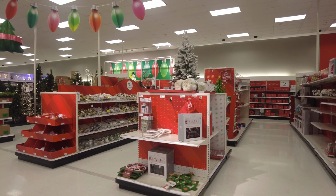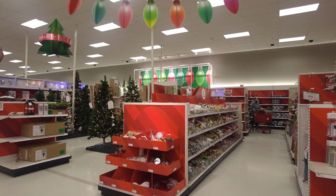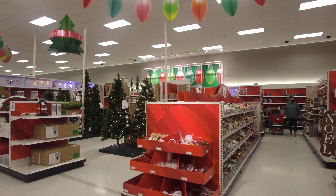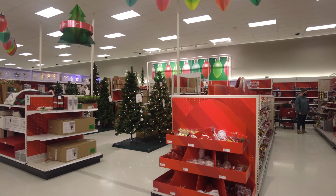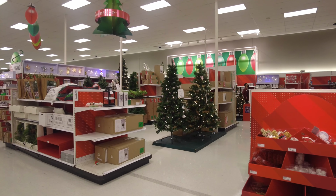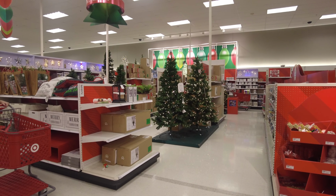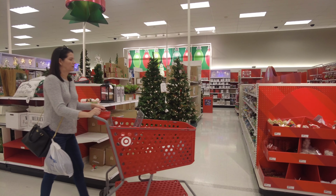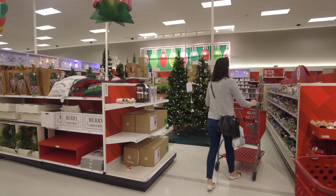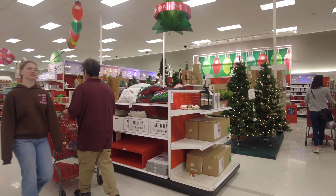So here you can see they have dedicated a few aisles here, and you can see they have decorations, little Christmas trees, and they have lights here as well. They have a lot of ornaments, and they have stockings here as well. So I'll be showing you as much as I could. As you know, because of the Christmas season and Thanksgiving season, the stores get real busy at this point of the year. So it's a little difficult to get through people, but I tried my best.